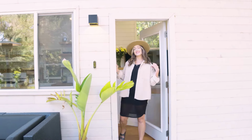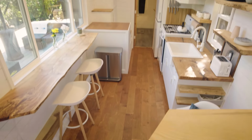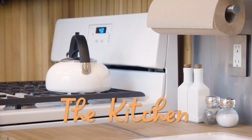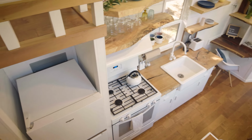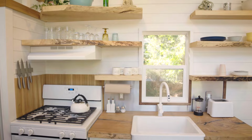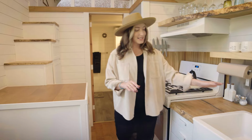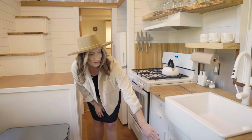Hey, come on in. This is my tiny house. Lots of great living space, great lighting. And this is the kitchen. So we have a full-size fridge right here with a freezer. We have a gas oven and stove with a vent fan. So really cool, full amenities in the kitchen. Nice big sink to wash dishes in, and lots and lots of storage here.